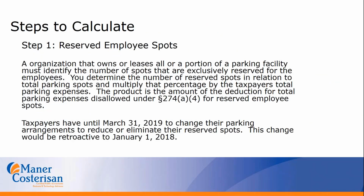So we're going to talk about the steps to calculate. A lot of this information, along with the examples that we're going to talk about, all come directly from the notice that was sent out from the IRS. And I just want to also state that that notice was interim guidance, so we still don't have proposed regs, but this is what we can rely on until we get more information.